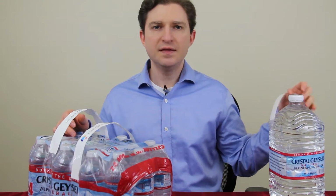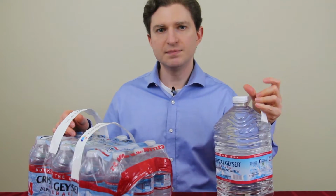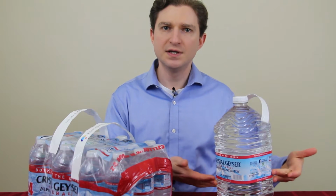Intuitively, I assume that it's better to drink it from a jug because there's probably less plastic involved than if I drink it out of this, where there's all these little bottles with lots more surface area. But I was wondering, is that true?